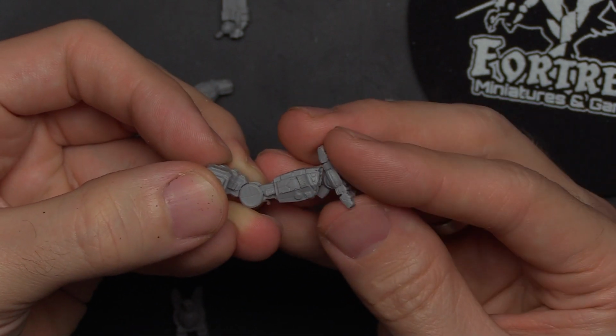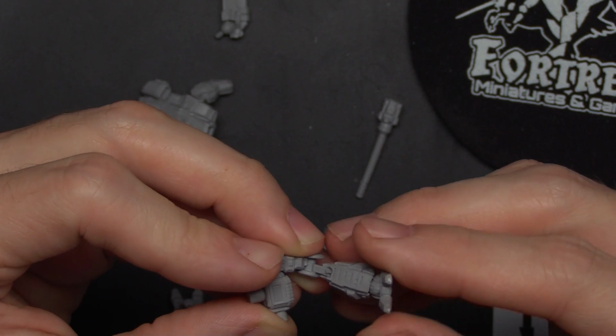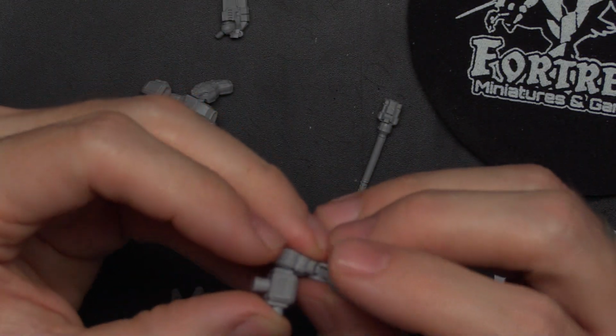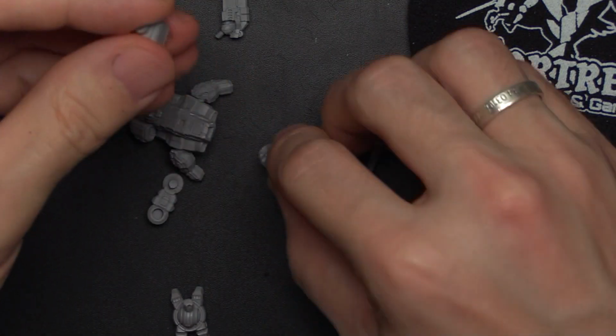Instead of like that, you could have it like that or like that, you know, if he's lunging forward. So you get some nice posing on this model, whereas you don't get that on the Highlander. So let's see if we can't get that leg to stay. Let's try the other side.